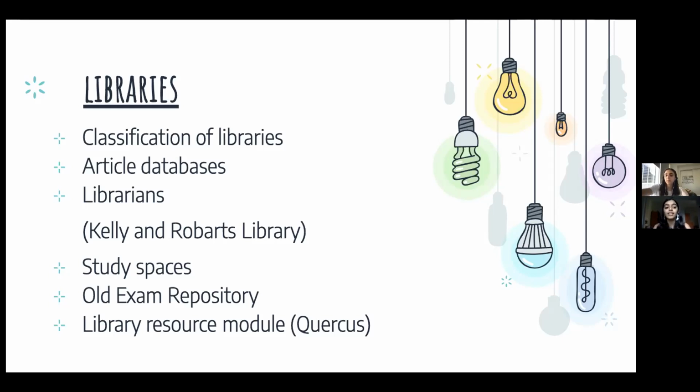Apart from that, our libraries also give you access to a lot of article databases. If you're a science student like I am, it's always beneficial to go to the library website and access, say, PubMed or Nature from there, because these journals give you free access just because you're a U of T student. U of T pays for it and U of T gives you that access.